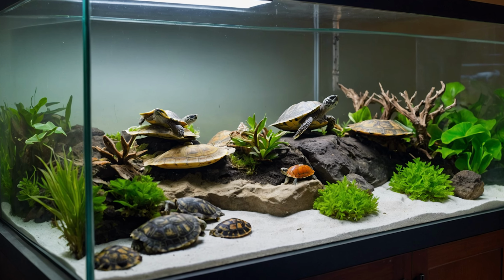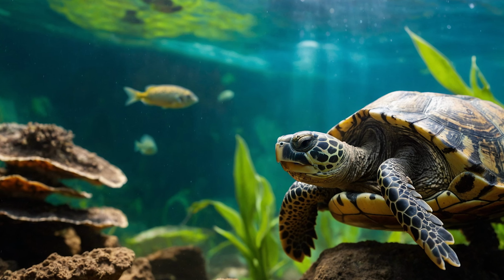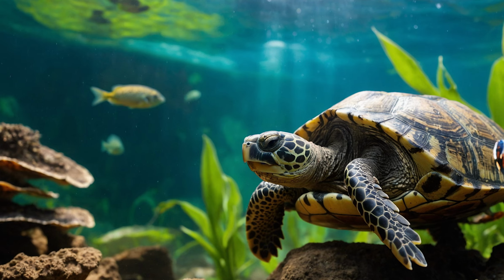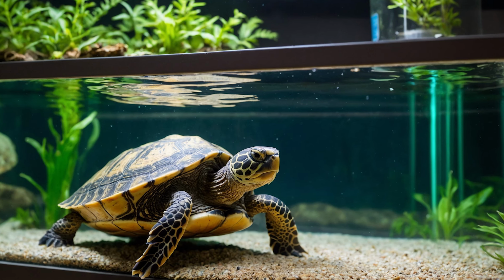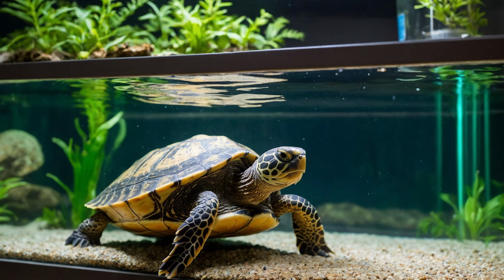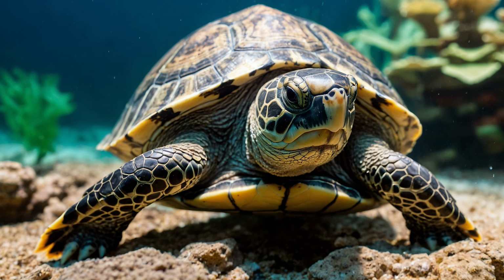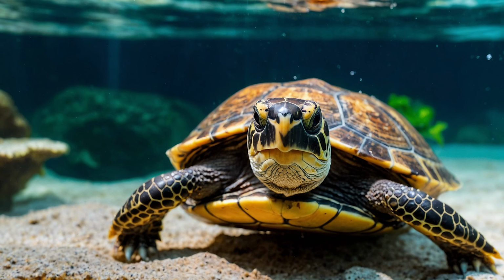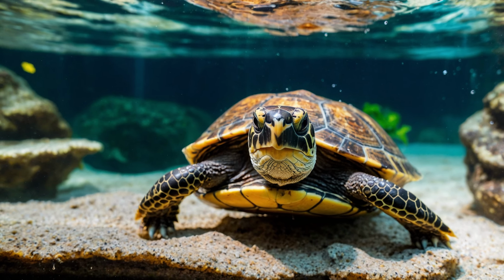Lastly, let's talk about habitat. A well-maintained habitat is crucial for your turtle's health. For aquatic turtles, this means a clean tank with a proper filtration system, basking spots with UVB lighting, and appropriate water temperature. The water temperature should be maintained between 75 to 85 degrees Fahrenheit, depending on the species, with a basking area temperature of 85 to 95 degrees Fahrenheit.